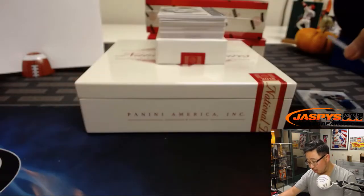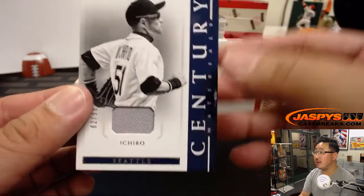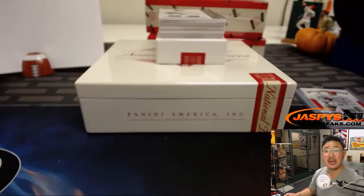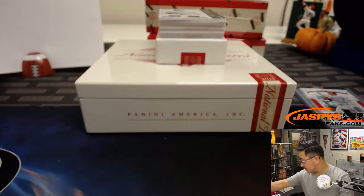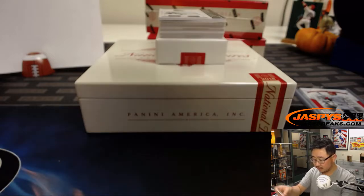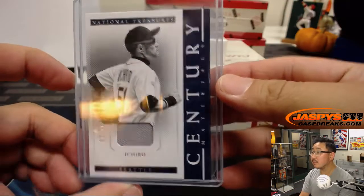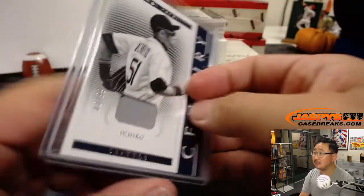Oh, we've got an Ichiro relic coming up. Mariners edition, Century Materials, 82 out of 99. Who's got the number 2? Peter K with the number 2. Nice. Game used material as well.